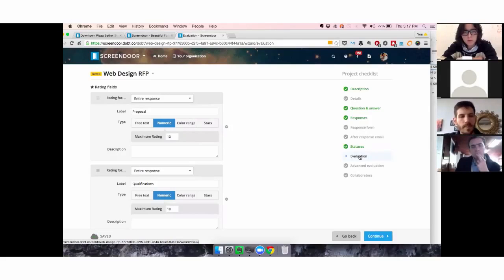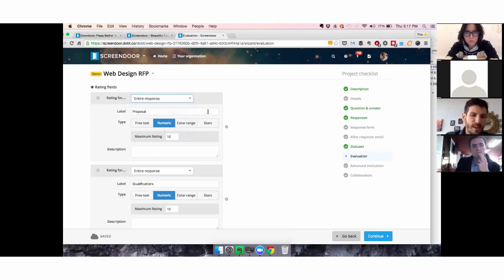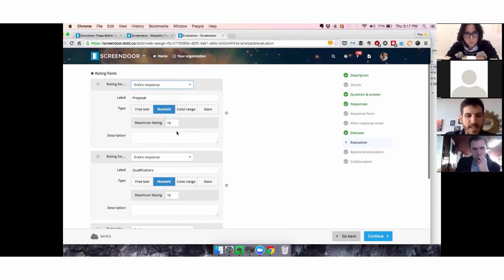Okay. And so here, just as you have form fields as you're building a form for, say, a forestry permit, you also have evaluation fields. So you can think of the evaluation field as something that you put either for any question in the form, any field in the form itself, or the entire response. So this is saying, I have 10 reviewers, for example. I want them to evaluate the entire response on a 1 through 10 scale.